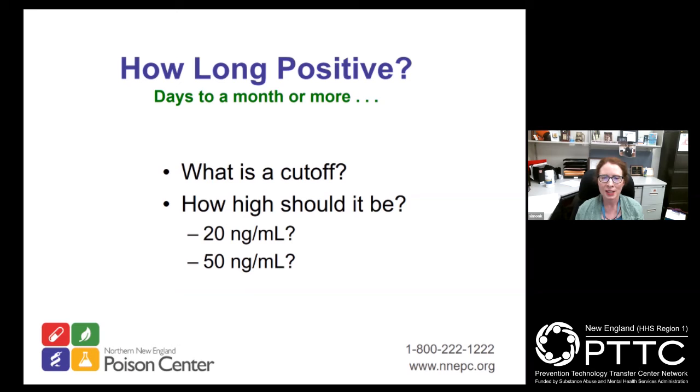If you use it every day in large amounts, I smoke a bong 5 or 10 times a day, you're probably going to be positive for weeks and maybe a month or longer, depending on how low we measure, which gets us to the 20 or 50 nanograms per ml. 20 nanograms per ml is a lower cutoff. Most people use 50 nanograms per ml because if we exceed that, that gives us a pretty strong positive that we can be confident of.